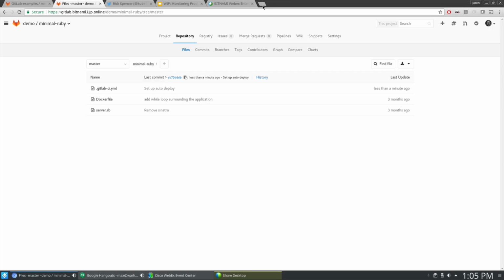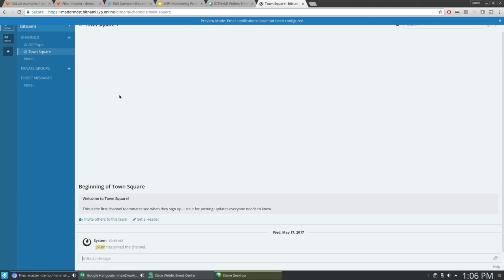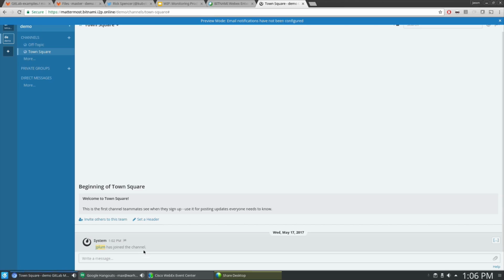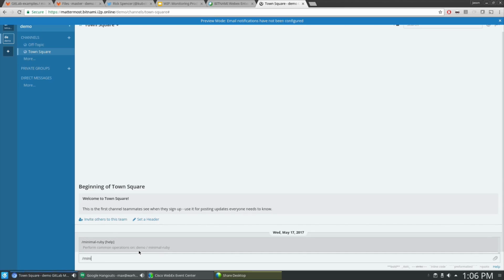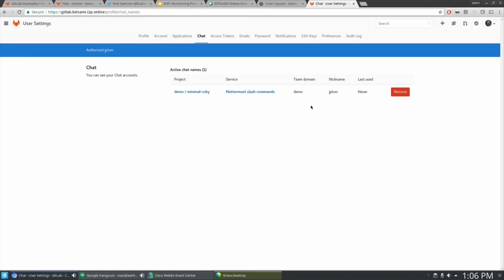So from here, I'm going to go over to our instance of Mattermost. Say sign in with GitLab, and this will automatically use the OAuth for the GitLab instance that we've deployed. Come over to my demo team. And then as I type in a slash command, you'll see that I now have minimal Ruby. So I can do minimal Ruby help and say, hey, can you please connect your GitLab account? We'll pop over, do an OAuth request, authorize. And now it's hooked up slash command so that I can run operations against our project for minimal Ruby.